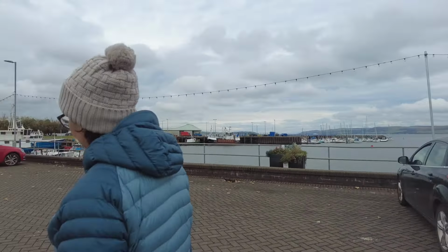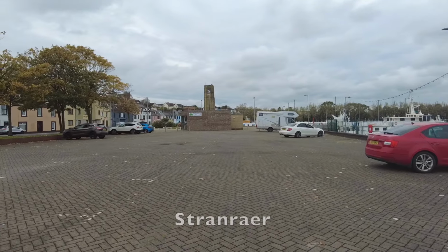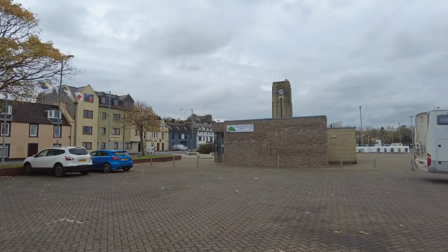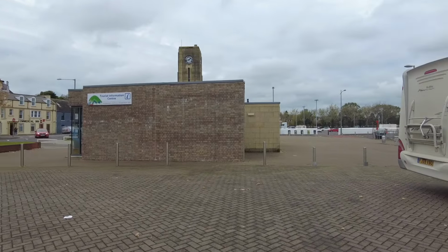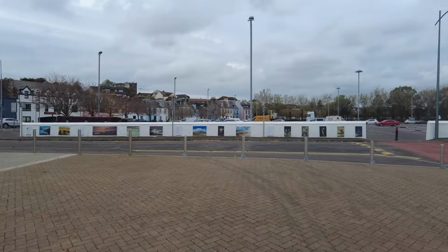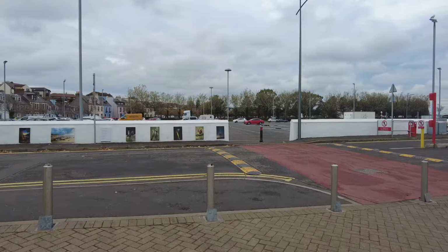So we've parked in the town of Stranraer. Stranraer's visitor centre here. But we're going to walk to the nearby park. The ladies in the office said both car parks are completely free to park on here. So we've taken advantage of that.